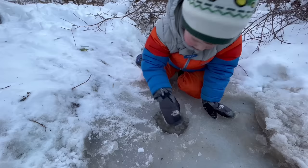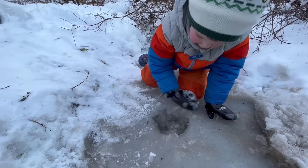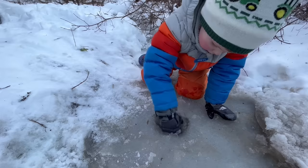Your hand's gonna get wet, babe. No, it's not, because this is a waterproof, Mama. Not forever. Why? Eventually, they'll get wet inside if you dip them in water.